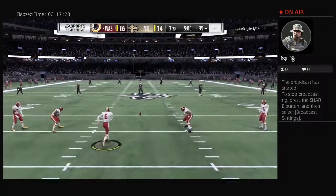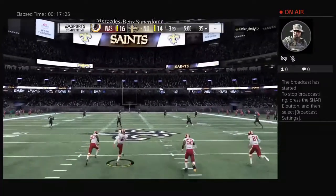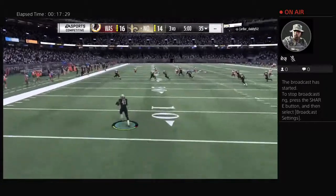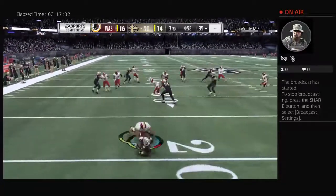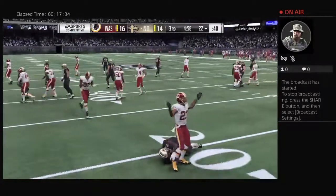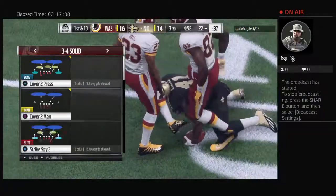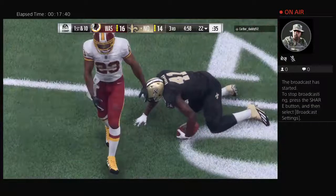So both teams have their marching orders, and we'll get going again here in quarter number 3. This is fielded at the goal line. And he'll get it up past the 20 to the 22-yard line. Out come the Saints now. They'll go on offense first here to begin the 3rd quarter.